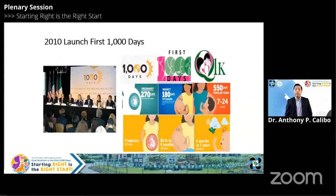Out of these findings brought about by the experts, in 2010, the First 1,000 Days campaign was launched. And in the Philippines, it has gone forward in the past 6 years. In 2018, a law was signed, Republic Act 11148, otherwise known as the Kalusugan at Nutrisyon ng Magnanay Act, or Health and Nutrition of Mother and Child.